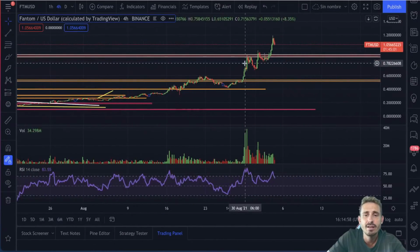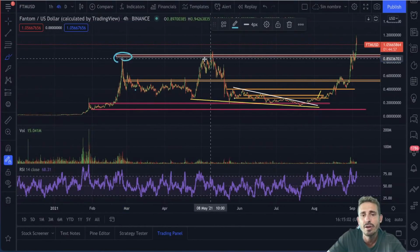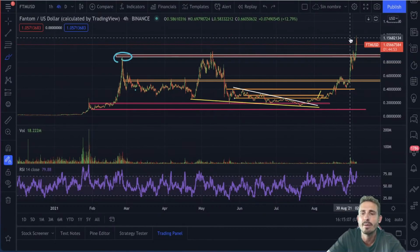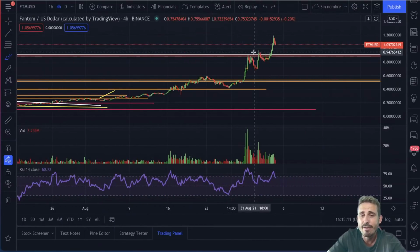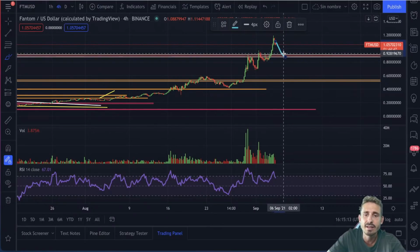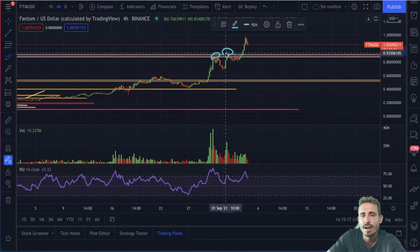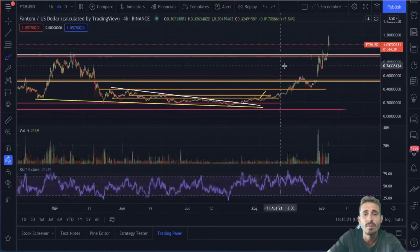We did talk about this the other day. I was saying, guys, we are retesting the high here for the third time. It is very, very likely we'll be breaking it at some point. We absolutely smashed it, went all the way up here almost to $1.20. If we have a retracement here, I think there's going to be a major buy zone. The 85, 90-cent level is going to be a major buy zone. It is the last all-time high, guys.